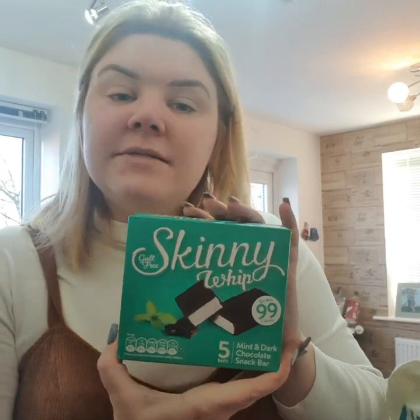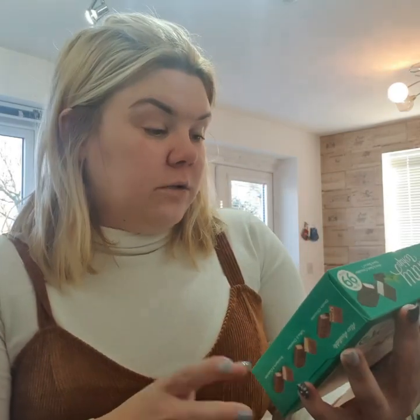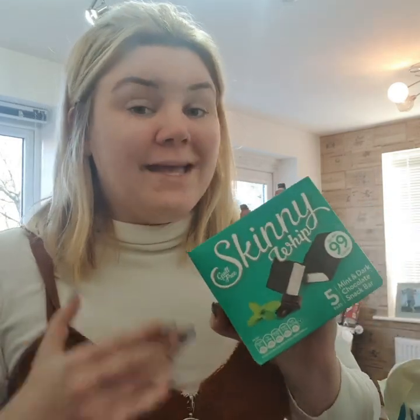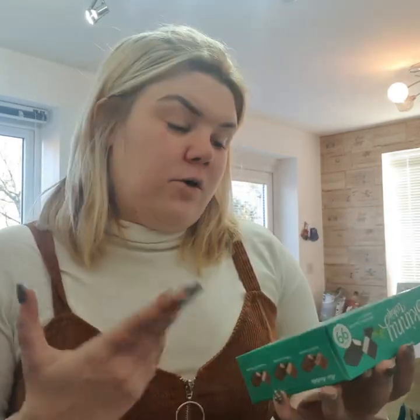I got some of these, the Skinny Whip mint chocolate. I think it's mint and dark chocolate snack bars. I think these are 5 tins each. I am back on slimming mode, so I just like to pick up these bits and bobs when I'm rooting around, so they're handy to have in the house.